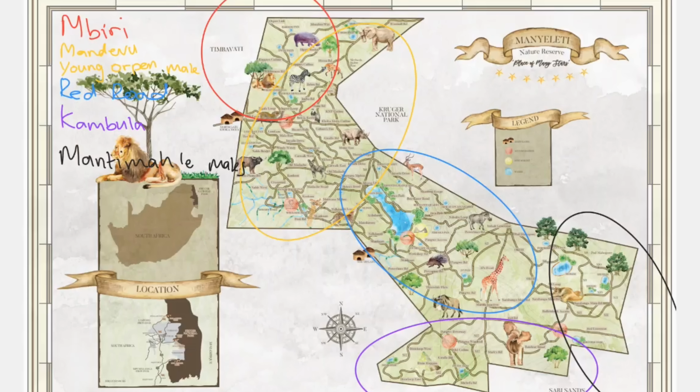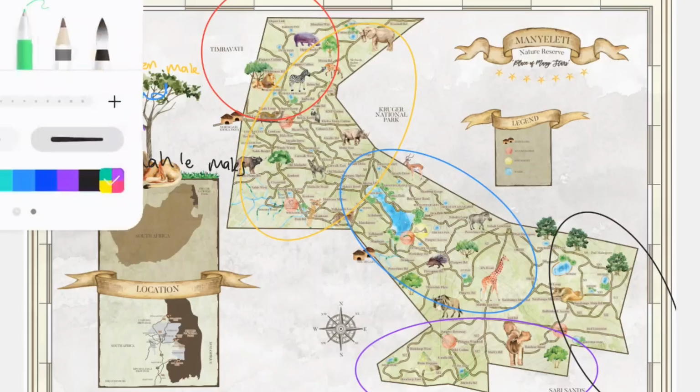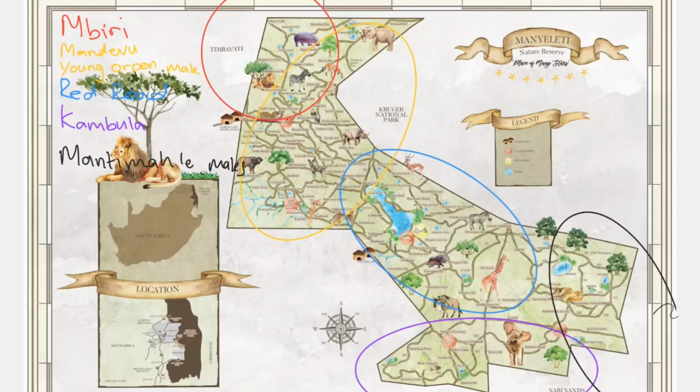Then a couple months ago, speaking about the Mantamakle males again in black here, coming in and taking over the giraffe kill away from the Narus. About 3 weeks ago we had a male come down here, and no one really knew who he was, wasn't really from the area, and we got chatting, and eventually we concluded that that was one of the Ross males that had just been wandering through the area.